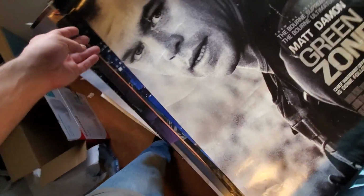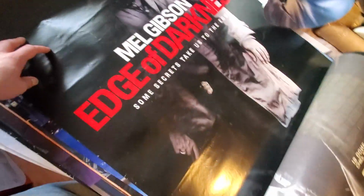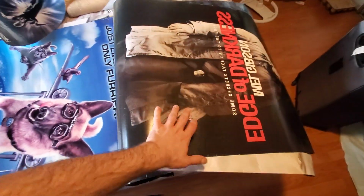We have Green Zone, another anti-war movie. What's this? Edge of Darkness. It's a cool looking poster. Some of these are dinged up because of me. Some are just dinged up from use in the theater and people spill shit on them. And okay, good. That's not going to fall over.